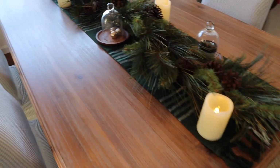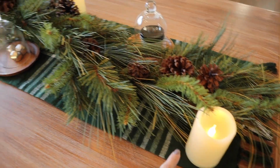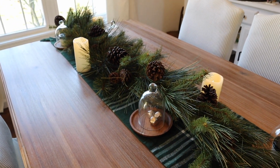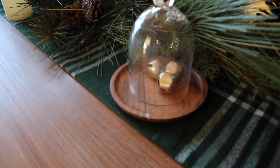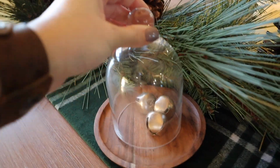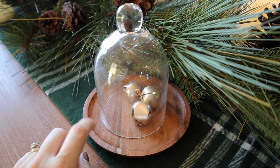So anyways, I have this table runner from Target. I have these LED lights that actually come on with a remote. I picked them up from Tractor Supply and they work great. I also have these cloches that I got from an antique store, and then I added different things inside of them. So this one has some bells in there. These little mini wooden plates are from Home Goods.